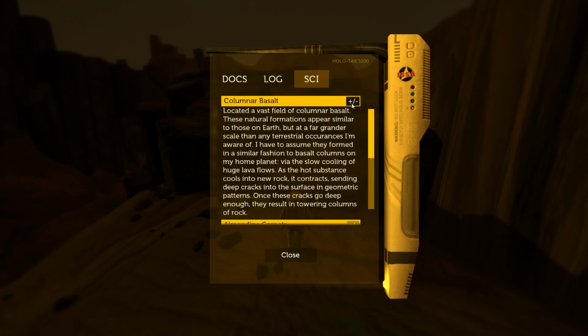Columnar basalts. I located a vast field of columnar basalt. These natural formations appear similar to those on Earth, but at a far grander scale than any terrestrial occurrences I'm aware of. I have to assume they formed in a similar fashion to basalt columns on my home planet, via the slow cooling of huge lava flows. As the hot substance cools into new rock, it contracts, sending deep cracks into the surface in geometric patterns. Once these cracks go deep enough, they result in towering columns of rock.